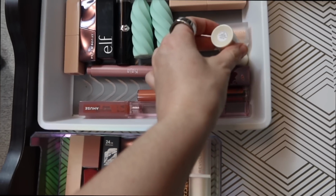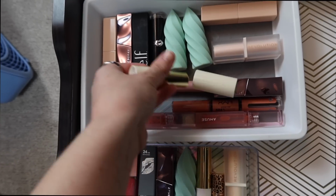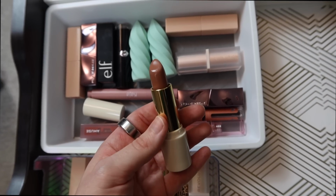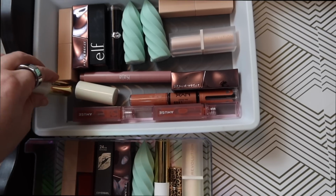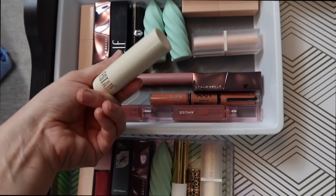This one I just really like, so I'm going to put it in too. This is a lighter nude from Estate, and this is in the shade Fluffy. It's a nice light beige color. It's good for either just the center of the lips or all over if you want a light nude. It's not too light, so it's not going to look like concealer lips, but it's just a step up from that, which I really like.